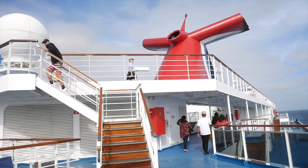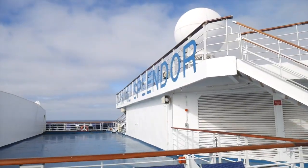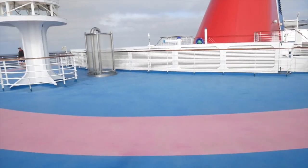Thank you. We're going up one more. This is the final level. And there's a little jogging track up here that's so cute. Also, that's the name of our boat, the Carnival Splendor. It's splendid. Look how cute this little jogging track is. We wanted to get a picture. Pink and green situation. Nope, pink and blue. Yep. Awesome. We feel like crazy people.